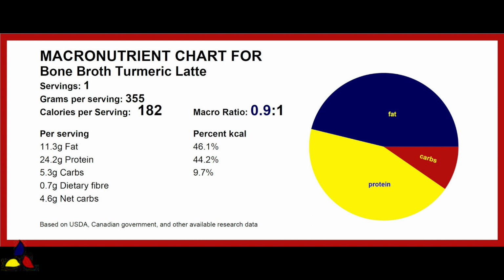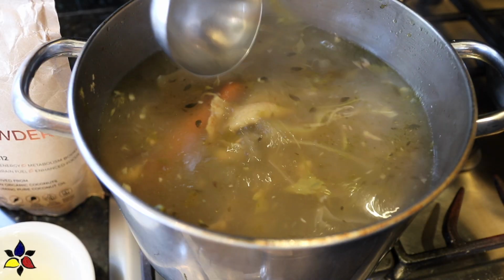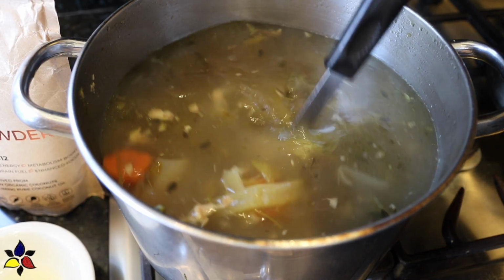Before starting, I want to mention that the macronutrient ratio for the bone broth turmeric latte is 0.9 to 1 with 5.3 grams of total carbs, 0.7 grams of dietary fiber, resulting in 4.6 grams of net carbs per 1.5 cup or 355 grams serving. I'd like to emphasize that making this bone broth latte is extremely easy.